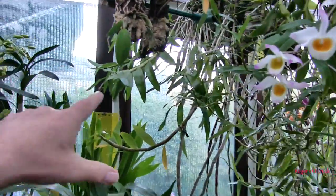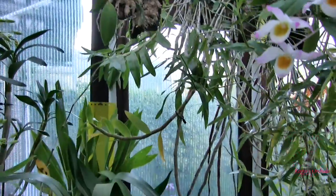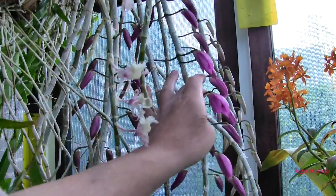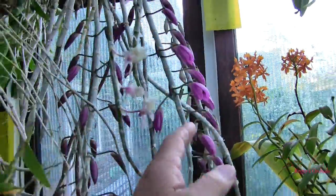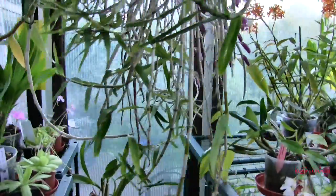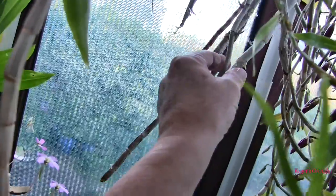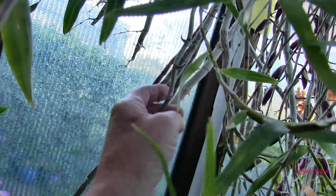Things to come will be the friedrichsianum up the back there, that mass of green. That's got buds all over it. And the anosmum, it's the one behind Nestor. Nestor's the deep coloured one. The anosmum is the mass of buds behind it. And then we'll have to wait and see. I've got a couple of possibles. Where's that long skinny cane? I don't know whether I can get at it. Just there. There's a couple of what could be buds there, but that could be keikis.